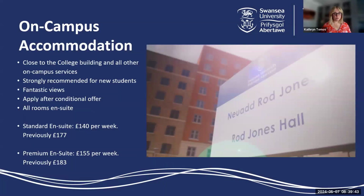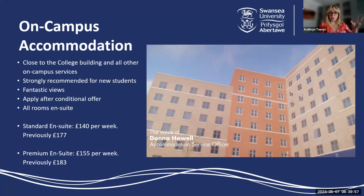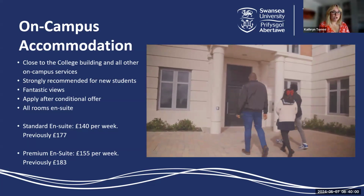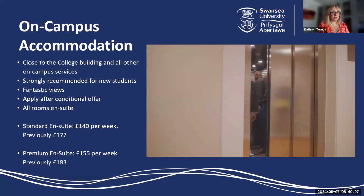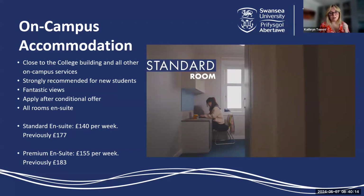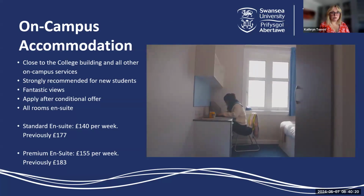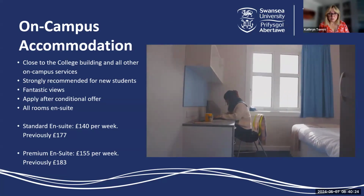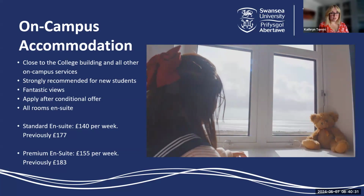Thank you, Gareth. So we mentioned earlier on in the presentation that there is on-campus accommodation available for students studying with us at the college. And we are really fortunate in the college that we actually have 4 blocks of accommodation which make up the Rod Jones Halls of Residence. So you can see that in the background, some lovely students are making their way through the building. And we really recommend this accommodation for new students, particularly if this is their first time in the UK and their first time studying at a higher education institution. It is quite literally a 3-minute walk from this accommodation to the college's academic building, so no excuses for ever being late to lectures.